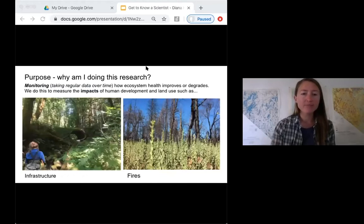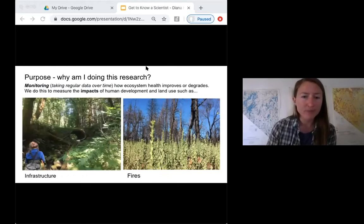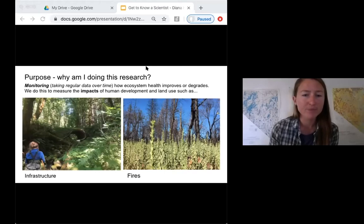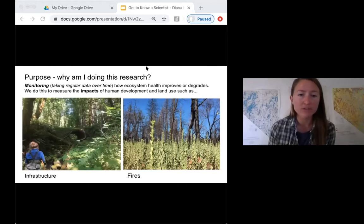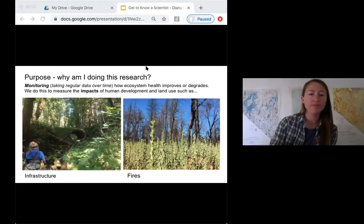The purpose of this research, why are we doing it? Why do we take all these small measurements in a stream? Why do we care? So by monitoring the health of a stream, we can tell whether it is improving or degrading, whether it's getting better or worse. And we do this to measure the impact of our human development on the ecosystem. So there are a lot of things that we humans do that affect our environment. We have some examples here.